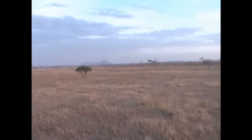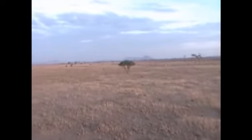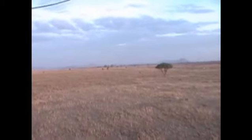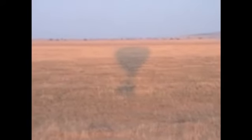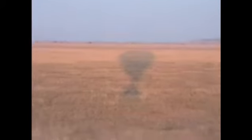Not much wind this morning. So we might not want to stay that low. River. The shadow of the blue on the ground. There's our shadow. The shadow of the balloon out on the Serengeti. That's pretty. I've got that string in the way.